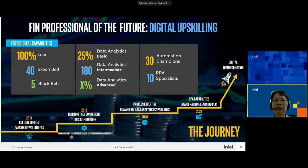And last but not least, another part of digital upskilling is automation: building simple programming and building small robots that are able to perform some tasks, replacing a human. So this is the journey that we have been on, and it's a continued investment for us in Intel Finance.